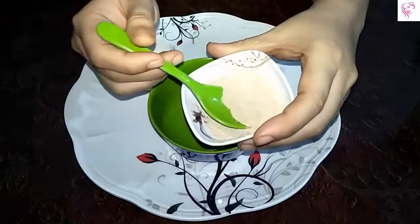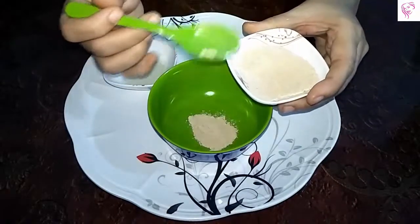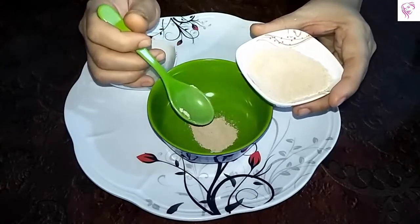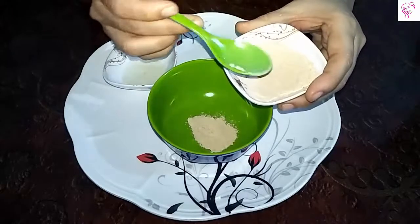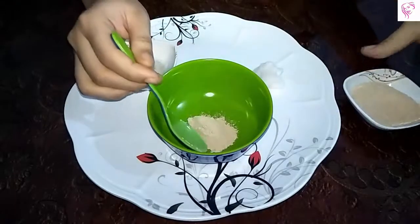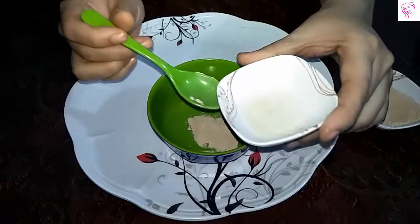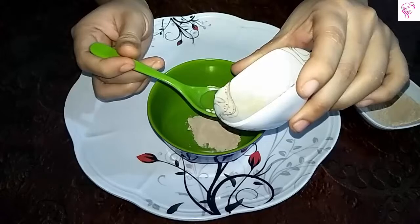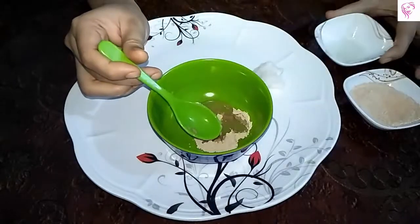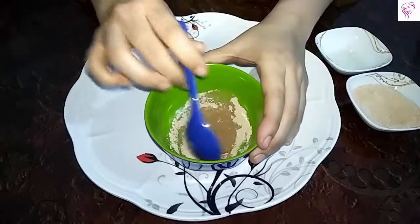I take 1 spoon of Fuller's Earth. This time I tell you, if you use this face mask on your hand, leg, neck or other parts of the body, then you can take more spoons of Fuller's Earth or egg white. I take 1 tablespoon of egg white. Now mix this very well.